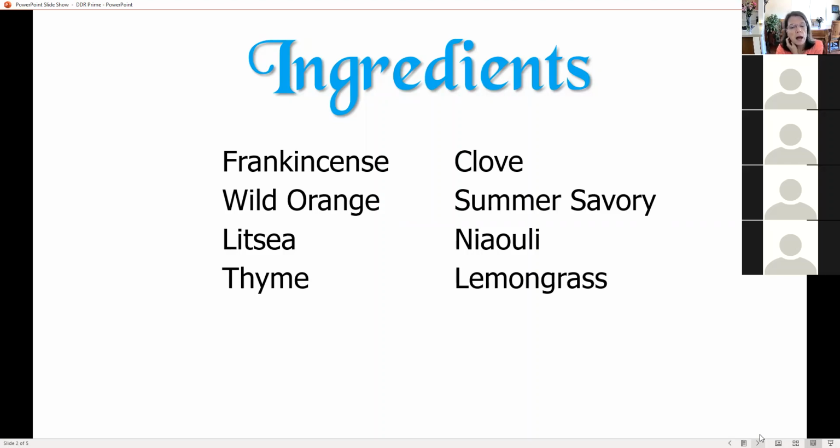The clove has powerful antioxidant properties. It's also anti-infectious and helps support healthy liver and thyroid functions. Summer savory supports a healthy response to oxidative stress and has demonstrated antifungal and anti-inflammatory responses. Nioli supports cellular immunity and overall cellular health. It also has powerful antifungal properties and is an anti-inflammatory. And lemongrass protects against environmental threats. It's also anti-inflammatory and antiseptic. So you can kind of see from these oils and what they do, it's really a comprehensive blend.